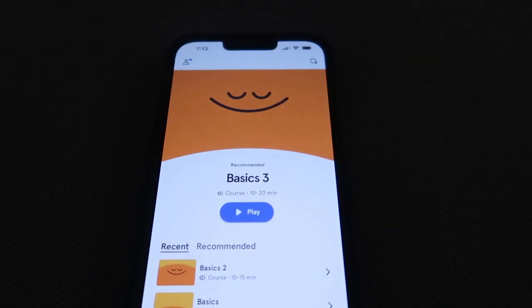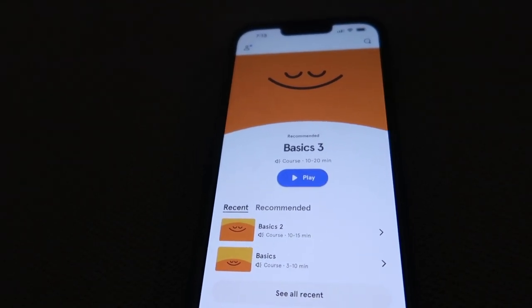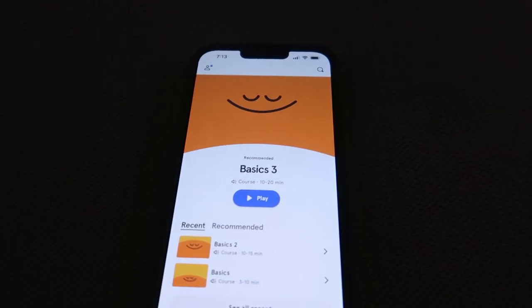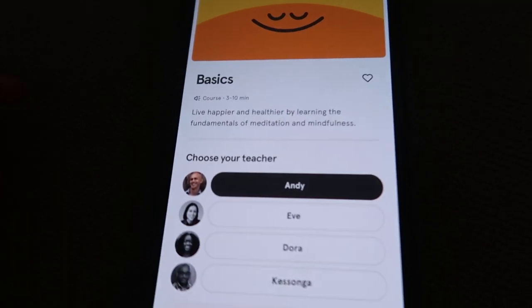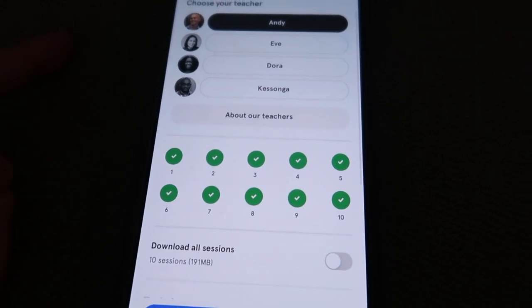Okay, after I make my coffee, I open the Headspace app. I just started incorporating meditating into my morning routine. I do this every day. I'm on Basics 3, so it walks you through. Here, I'll just click one. This is the Basics one, and it has 10 days in each.